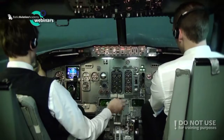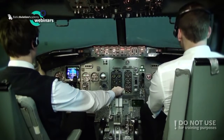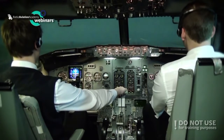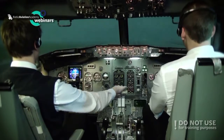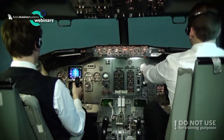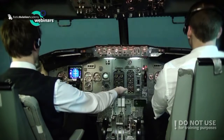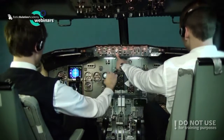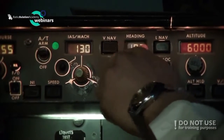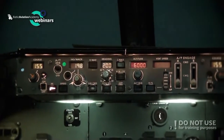Engine stabilized, set takeoff thrust. Takeoff. Check after set, indication is normal. Check. Eighty knots. Check. V one, rotate. Positive rate. Gear up. Gear up selected. Gear up, no lights, 400. Heading 200. Heading 200, Baltic Aviation 737. I will set heading 200, 200 set. Speed to 10, flaps 1. Climb thrust. Flaps 1, set.